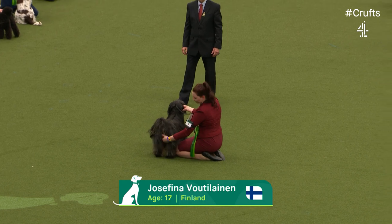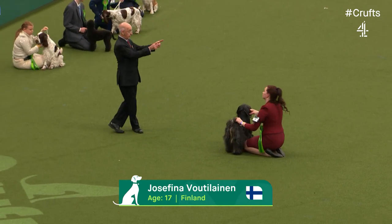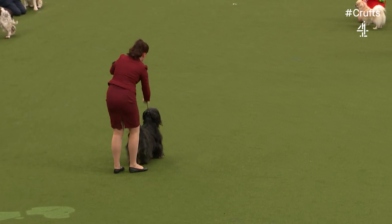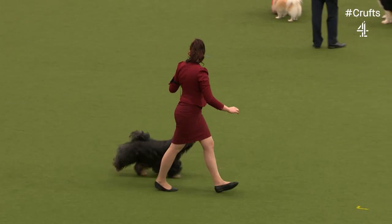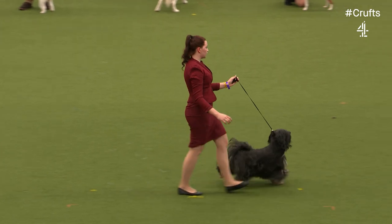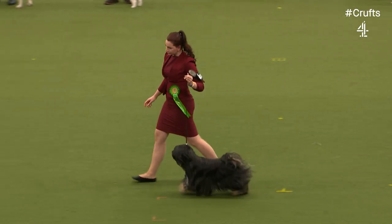Coming to Crufts for the first time. At home, she lives with 8 Tibetan Terriers and 2 Lhasa Apsos. Remember, the Tibetan Terrier that she's handling here is one new dog she met this morning. Completely alien to her, but working so well with this charge. So Jeff here will be looking for the handler to move their dog at the correct pace.